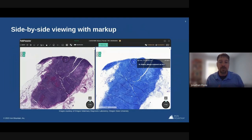So that Path Presenter opens within this environment, and it allows you to do a number of things within the tool, including side-by-side verifications of sequential tissue sections or different stains with annotations. And here you can see we've got an annotation for Dr. Kumar to compare one specific section of the slide, and we're drawing attention to that. And that collaboration happens directly within the tool. So again, no need to email or conduct anything outside of the tool.